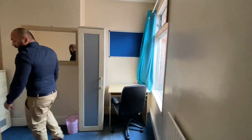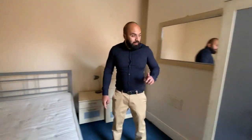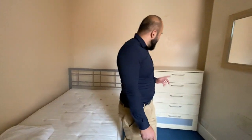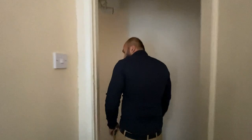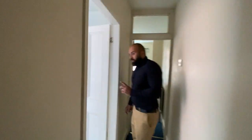Next bedroom. Another double bed, we've got a desk chair, we've got wardrobe space, cabinets for storage, we've got a window into the rear yard. Next we've got the bathroom, so it's got an electric shower, bathtub, WC, sink.